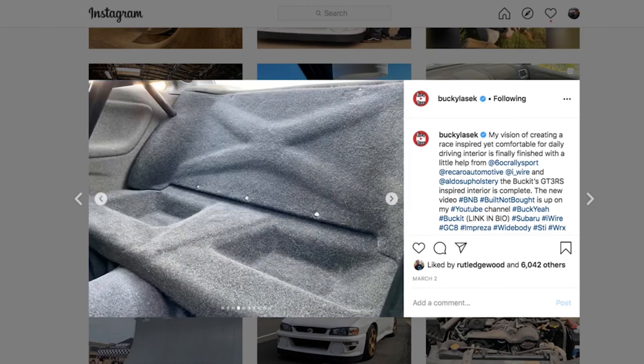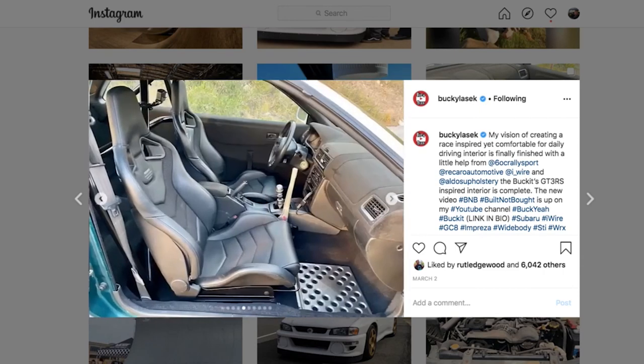I think people are always into it because the 22B is here, but it's so expensive. I don't know what those sell for, like several hundred thousand dollars. I think they're like 100 grand. Yeah, they're expensive. These are really cool, man. If you can build one, you should.